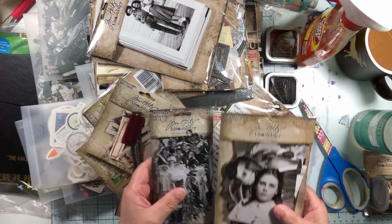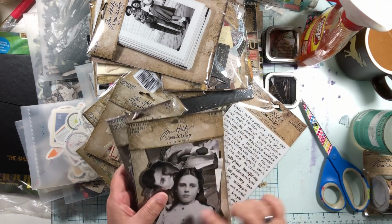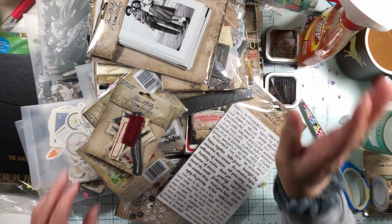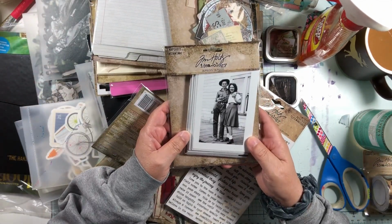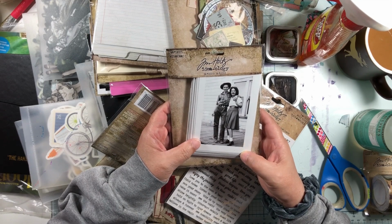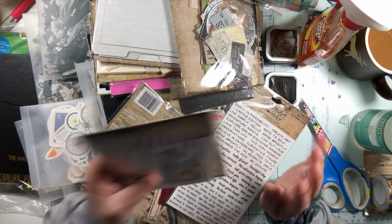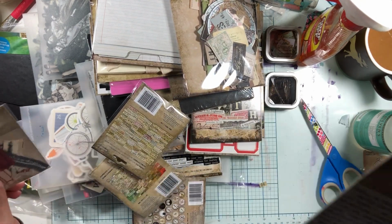Now, these are not an everyday use for me. These are I'm going to do something with them. These are giant ones. How fun are those? Okay, so paper dolls, not an everyday use. These are like pretend pictures, old-fashioned pictures, which are very cool because then you don't have to use your own pictures.